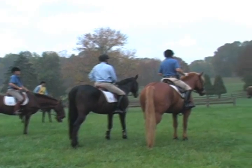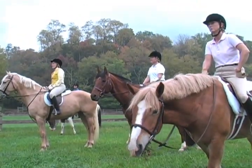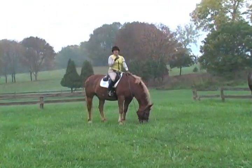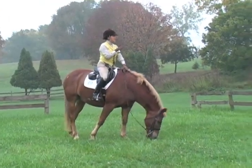At the beginning of every hunt, you and the other riders will gather in a semicircle. During this important opening circle, the master of the hunt and/or your field master will advise you of important information concerning that day's hunt. Be sure to listen carefully.